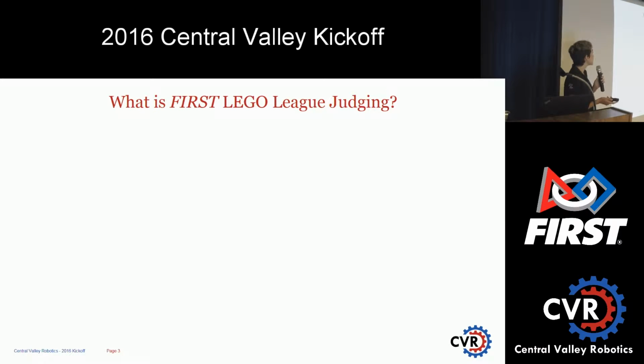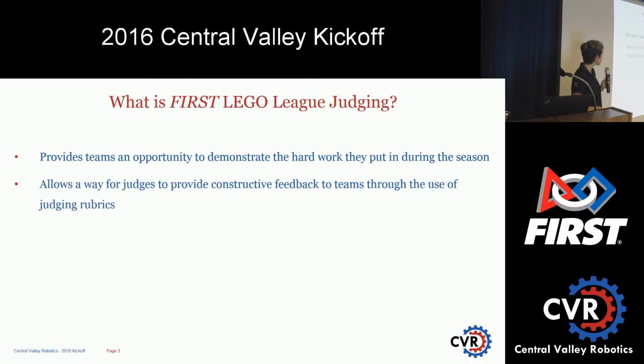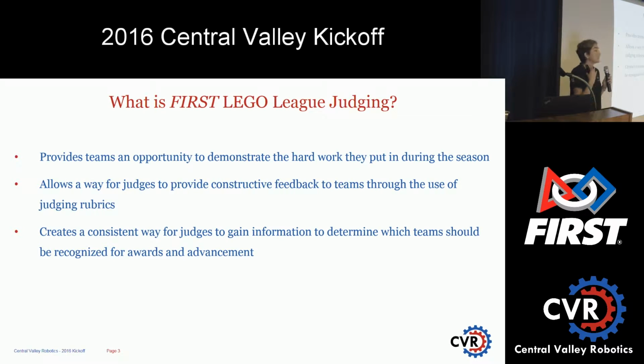So what is First LEGO League judging? It's a subjective route that allows teams to present what they've learned throughout a season. It allows judges to give feedback to the teams, and it creates a consistent way across all events during our season for judges to gain information and give out the awards, because our judging process is subjective. All judges are put through training, and this is how they interact with teams.